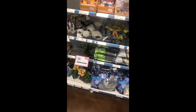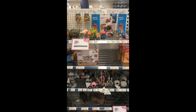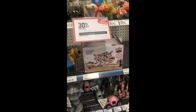And we found some more fish stuff. I was just really, really shocked by the volume of stuff that they had.